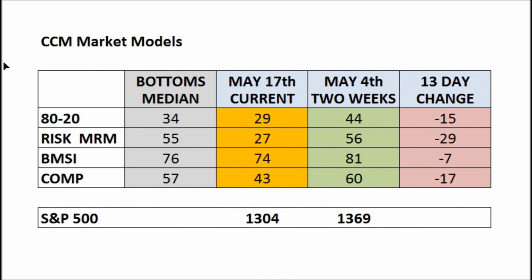Quick update here on the status of our proprietary market models. If you want to learn more about these models, you can find a link about the 80/20 correction index and the bull market sustainability index on the left-hand side of our homepage. And there's a video on the right-hand side of the homepage explaining the new risk model that we developed relatively recently. What we've got here is where the models sat on May 4th, 2 weeks ago.